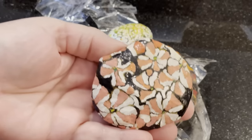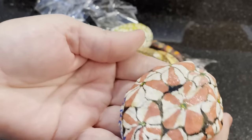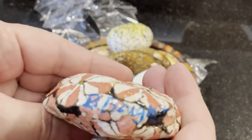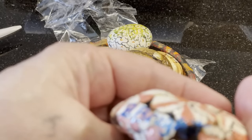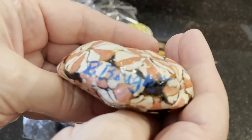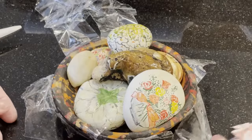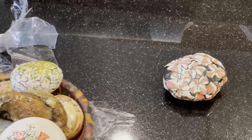Loving the colors on this one. This is one of my favorite movies, Chitty Chitty Bang Bang. Oh, look, we have a name. What's that? Okay, I can't really make that out. If any of you can, that would be great, because it would help if it wasn't blurred. Okay, there we go. Is it B-O-U-G-B-Y? I'm not sure. But anyhow, that reminds me of the movie Chitty Chitty Bang Bang. Love it.